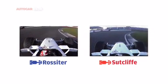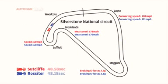The gap between James's best time of 48.18 seconds and Steve's best of 48.58 was actually closer than that between Lewis Hamilton and Fernando Alonso during qualifying for last year's Chinese GP. Even though Sutcliffe had a drier, grippier track to play with, it was a very impressive performance indeed.